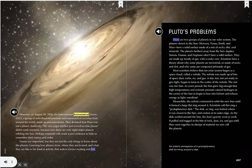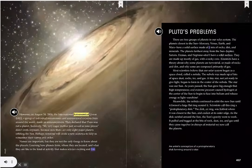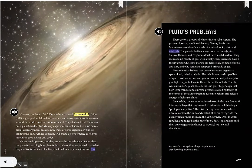Pluto's problems. There are 2 groups of planets in our solar system. The planets closest to the sun, Mercury, Venus, Earth, and Mars, have a solid surface made of a mix of rocks, dirt, and minerals. The planets farthest away from the sun, Jupiter, Saturn, Uranus, and Neptune, don't have a solid surface. They are made up mostly of gas, with a rocky core.